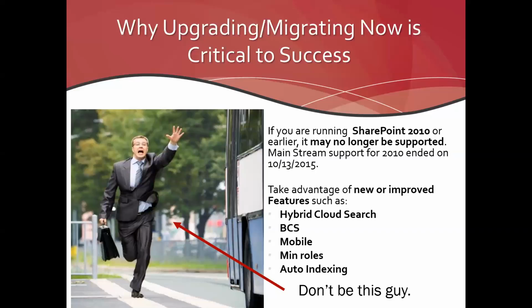So, we've seen scenarios where firms have gone from 4 search servers down to 1 because that resource intensive workload has just been pushed into Microsoft's data center. And now you've got coalesced search results. So a lot of benefit there.